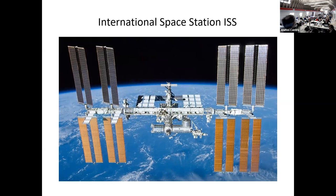So this thing comes to mind, which is the International Space Station over here. The International Space Station essentially is continuously falling around the Earth. So if you're on board the International Space Station, you're falling along with it and you don't feel gravity anymore. It's kind of like in the elevator when the rope gets cut.